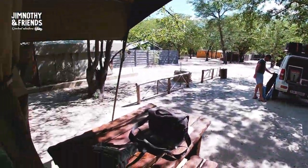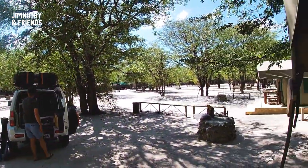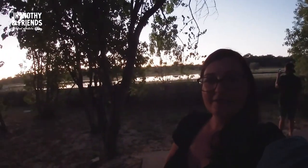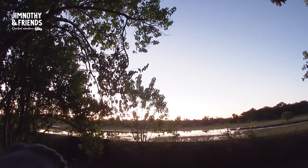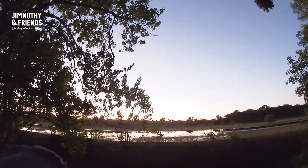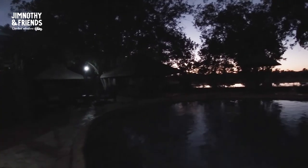This is our little private deck. This is lovely here. Hey, how chuffed are you? Yeah, I'm so stoked to be here. So, the sun's setting over the Thamalakane River, and we're just about to go up to the restaurant to have dinner. Managed to get some signal over here. Oh, it's lovely here. We're here for one night before we set off to Kwai Magoto tomorrow. Yeah, gonna go eat a really nice meal at the restaurant. Very excited about that.